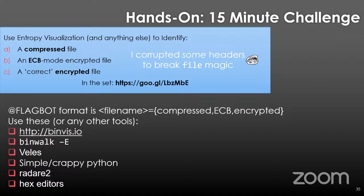Use entropy visualization. Go use binwalk. Binviz.io is a website that runs entirely in your browser, so it doesn't do any server-side communication. It's safe for analyzing anything, and it'll do visualization of entropy.